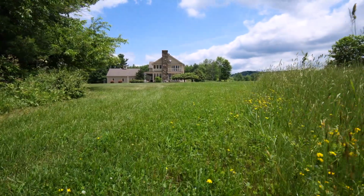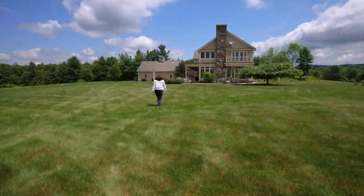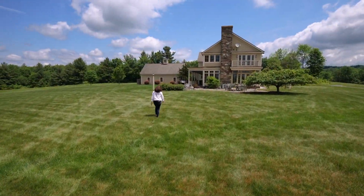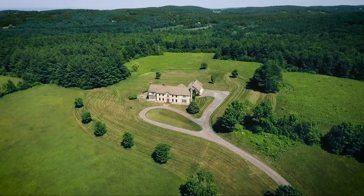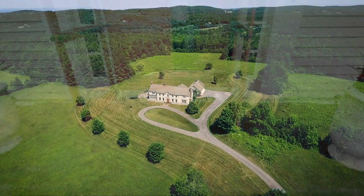We wanted to live in the country and have no homes visible from our home. It is so peaceful to live here. When I drive up the driveway and I come in, there's an immediate sense of relaxation.